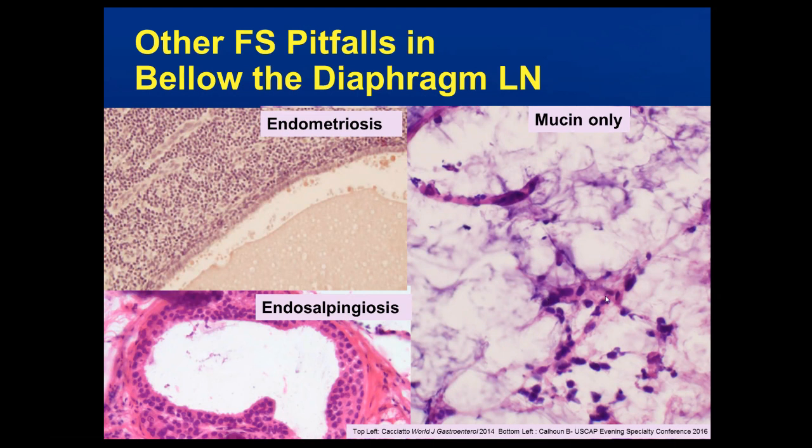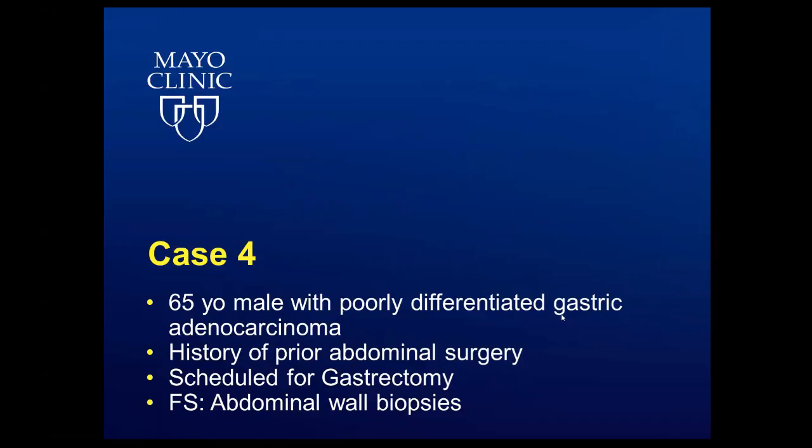Some other tricky structures that you can find are vessels, okay? The cells can look plump, enlarged, and a little atypical, and you might be thinking, could that be a gland? But make sure you don't overcall vessels as malignancy.